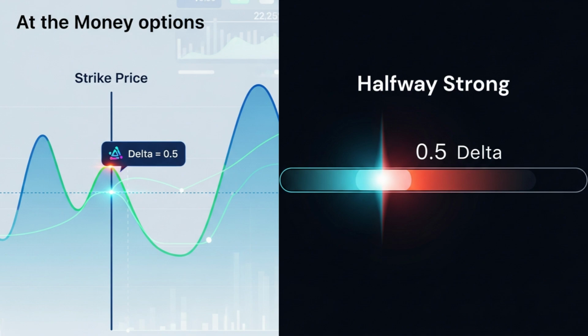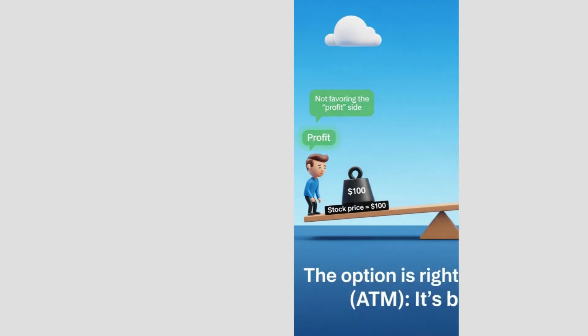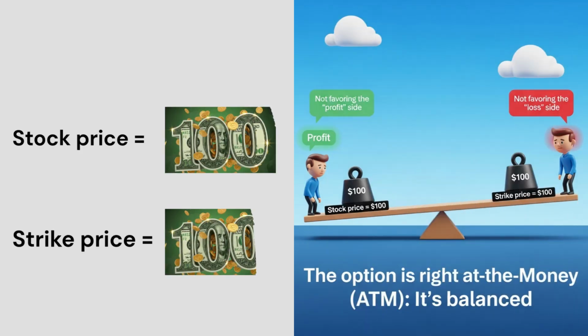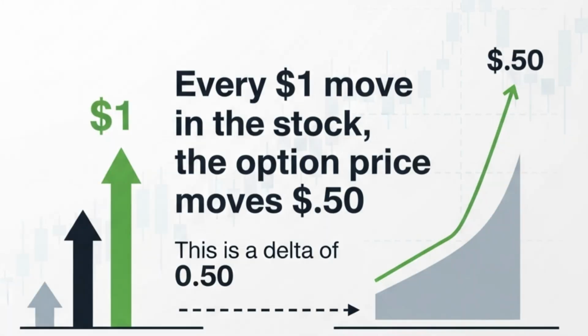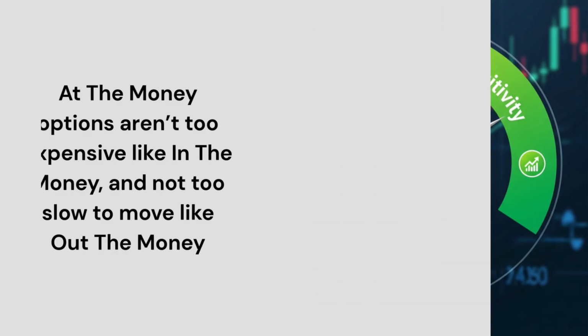At the money options, delta around 0.5. Here, the magnet is halfway strong, right between stock-like behavior and lottery-like behavior. If the stock is $100 and your strike price is $100, the option might have a delta of 0.5. That means for every $1 move in the stock, the option's price moves about 50 cents.